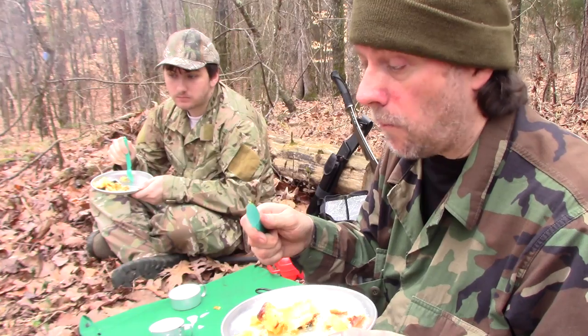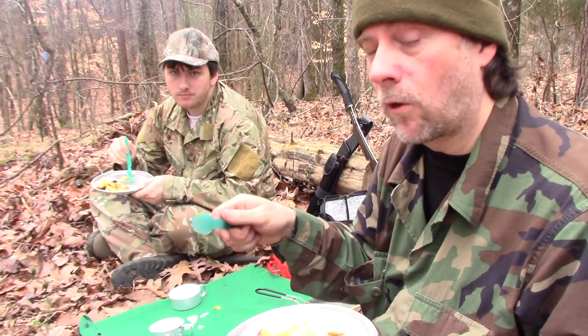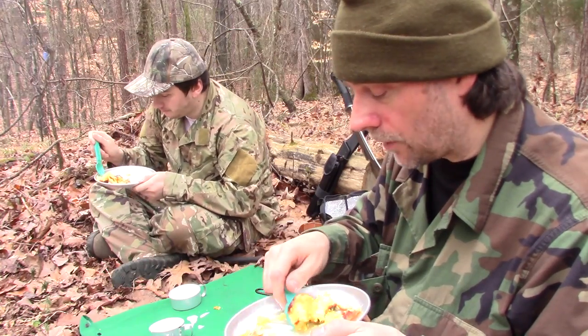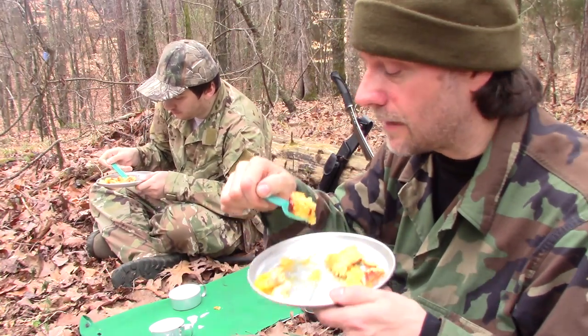Bottom got burnt, but who cares? We're not going to eat that whole ring anyway. It's a lot of cornbread. Yeah, not unless we host a massive camp out.